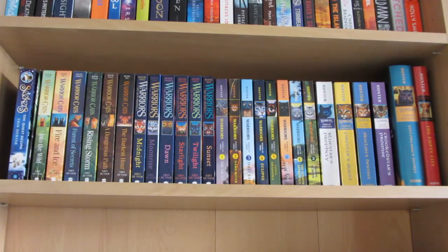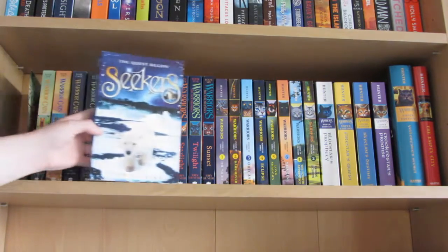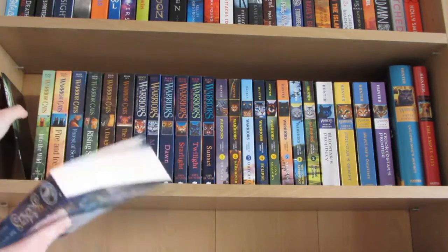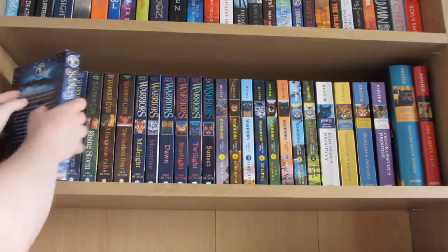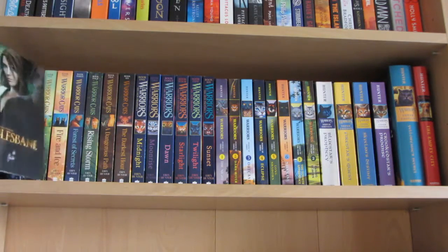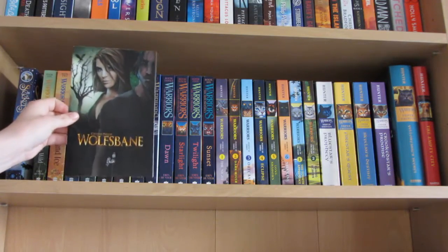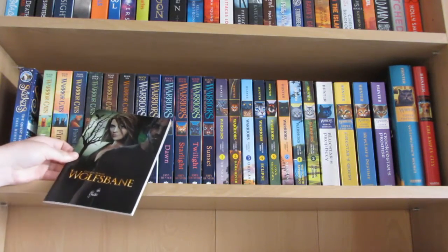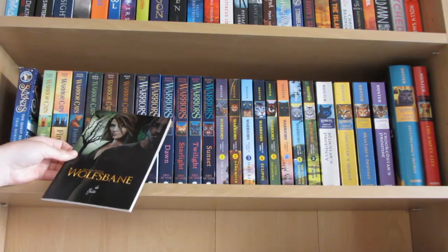Let us progress. Okay, I think you guys can see all of these. I think they're all in frame. So let us begin on shelf 2, which is my Erin Hunter library, which will be fun. So, at this end, we have Seeker's Book 1, which is The Quest Begins, and these are all by Erin Hunter, like I just said, apart from this one little thing here, which is on here because it's by one of the authors, which is an Erin, because there's 5 Erins. It's a pseudonym for 5 people, Erin Hunter, so that's why it's on here.